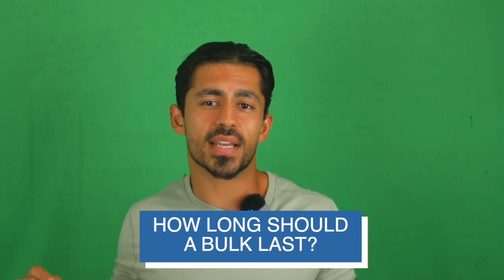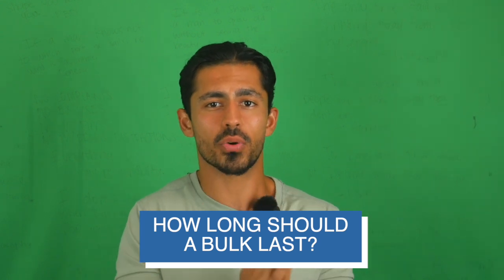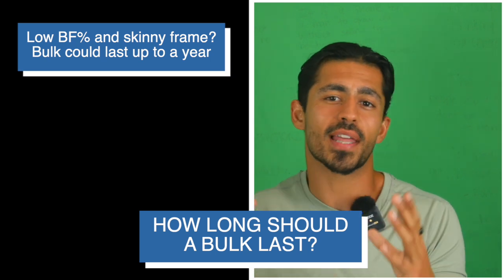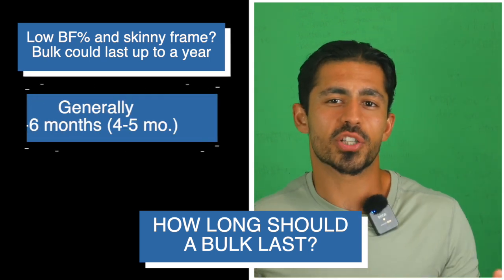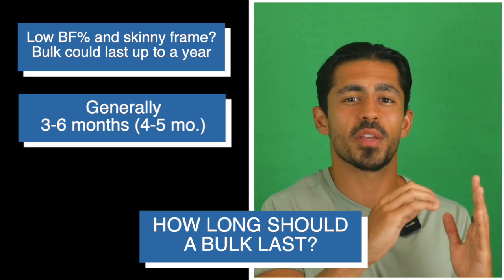The most common mistake is not bulking long enough because you're too afraid of fat gain and you never end up gaining muscle. If you're starting off with low amounts of body fat and a small frame, then maybe that first bulk could last up to a year. However, for most situations for beginners, your bulk should be between 3 to 6 months and the sweet spot seems to be 4 to 5 months.